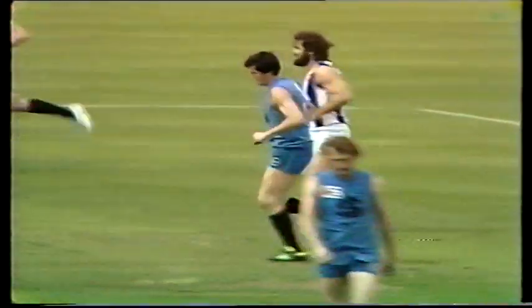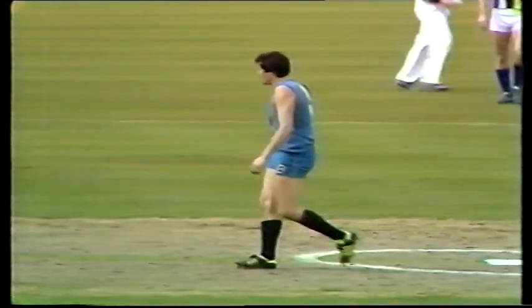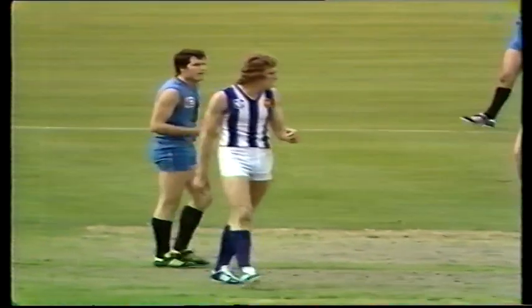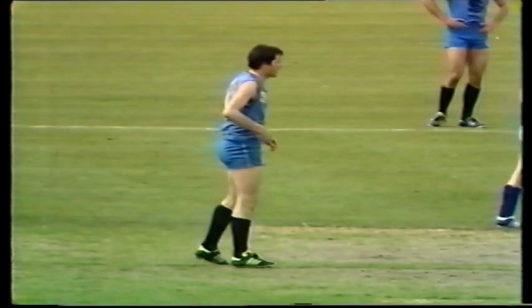The handball coming from Graham to the running Bergen, and the deliberate direct shot through to centre half forward, and somehow from the back of the pack appeared with the ball Bruce Winter, and it was a long shot at goal, very much akin to the one that he kicked in the first term, but his kick was true for his second goal, and now Sturt 6-4 trail North Melbourne on 8-4.